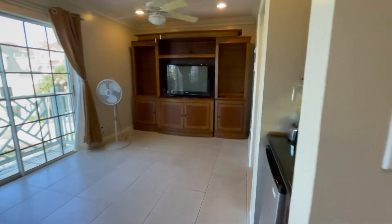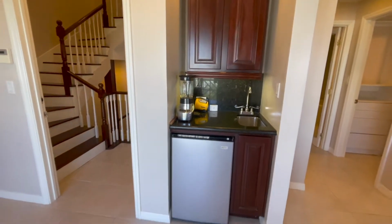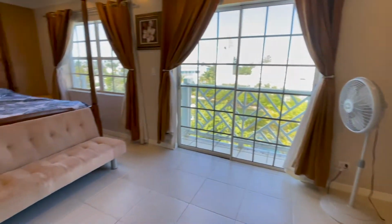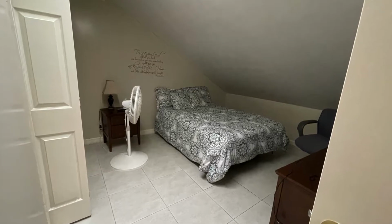We have a sink here. If you wake up in the morning, you don't want to go down and get your coffee, right? You wake up and make your coffee right here. Yeah, it's nice. It feels like a hotel room though. And then there was again one bedroom upstairs in the attic. So again, no for us.